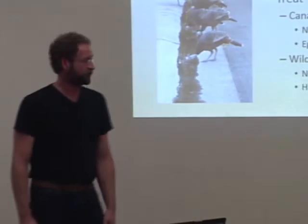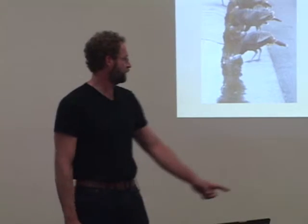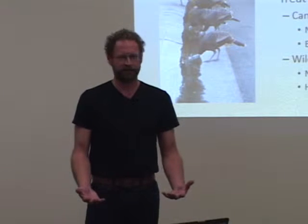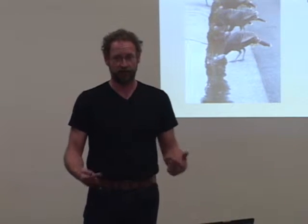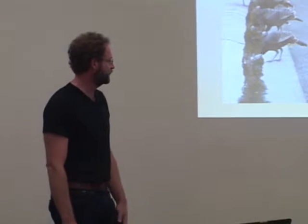Wild turkeys, we do essentially the same thing. We can't oil the eggs, we're not permitted to do that, but when we find nests, before there's eggs in there, we can remove them. Finding a wild turkey nest is next to impossible unless you see her and spend a lot of time watching it. So it's a very difficult thing, again, very intensive.